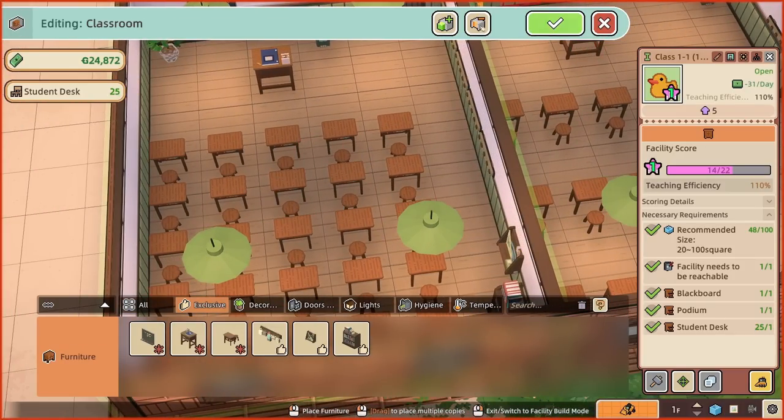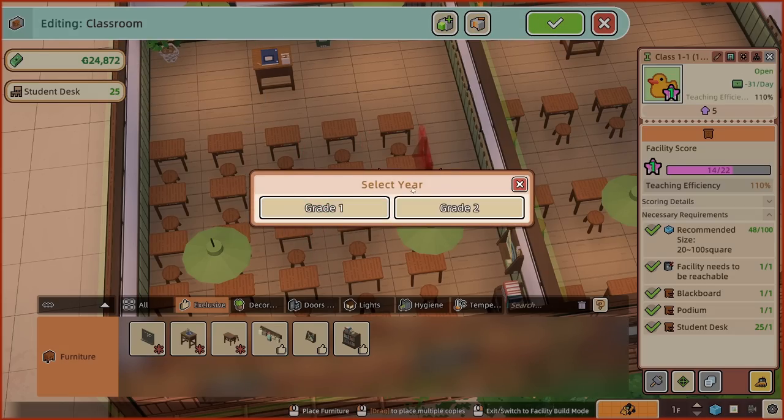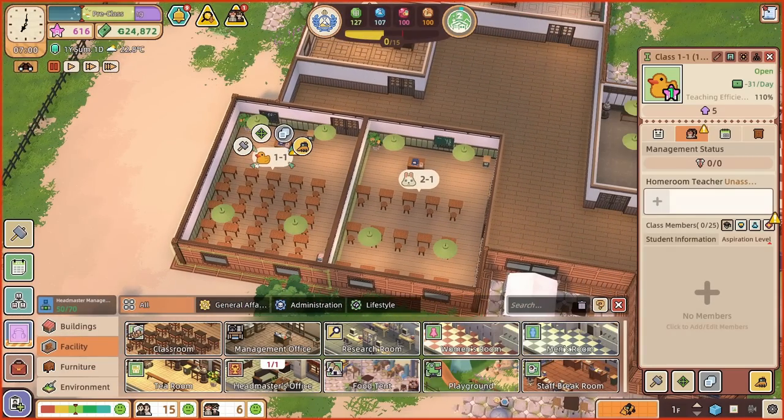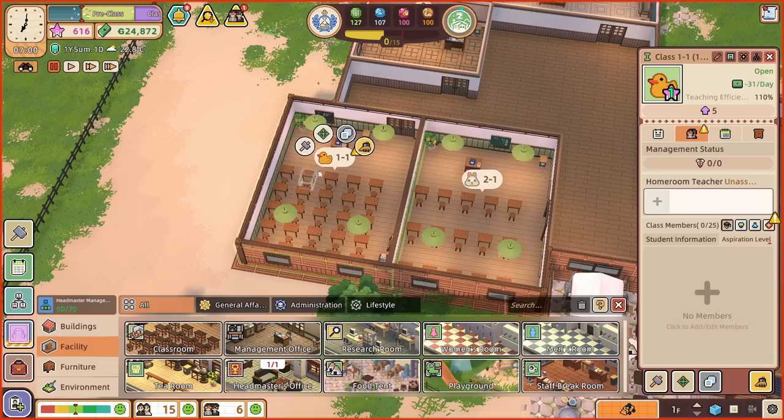So tick that. We've got about 25 grand left. Select year. Grade 1 or grade 2. This is where it's going to get confusing, because I think we start at grade 1 with these. This is going to get complicated, isn't it? Okay, grade 1 for that classroom. So that's a grade 1 classroom. Oh, and they've got a little duck. So we've got the rabbit classroom and the duck classroom.